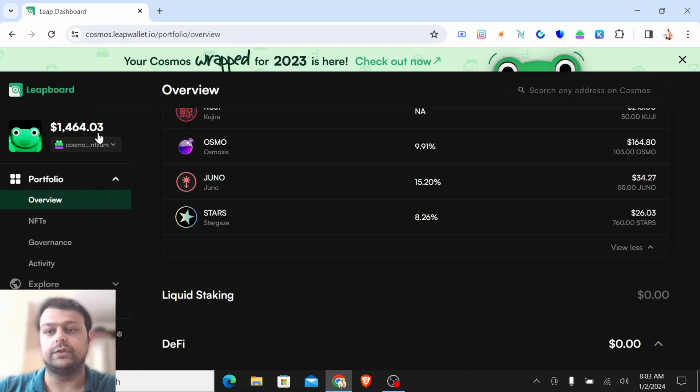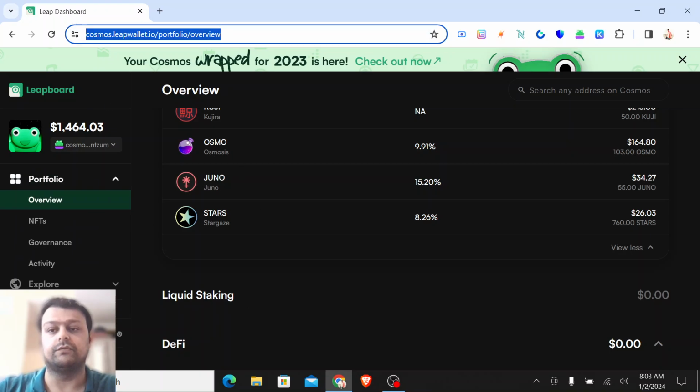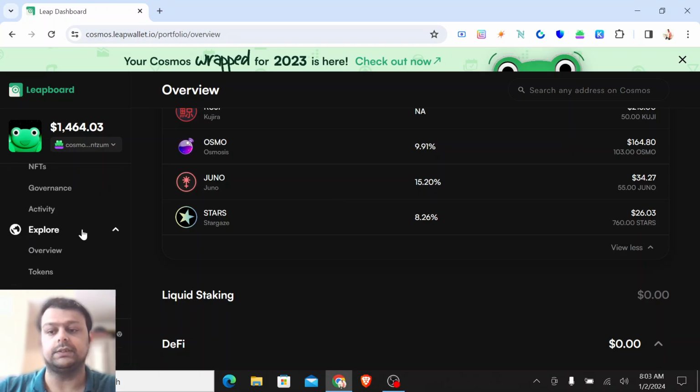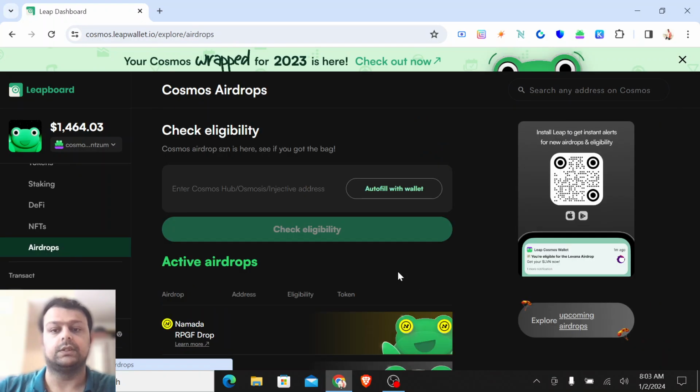So all you have to do is go to cosmos.leapwallet and go to portfolio. Use this link and you need to connect your Leap wallet first over here. Once you are connected, just go to this explore section, scroll a bit down and check for airdrops. Now you can check all the airdrop eligibility over here.